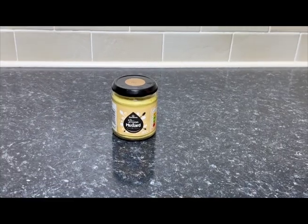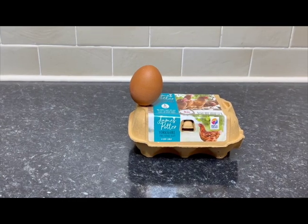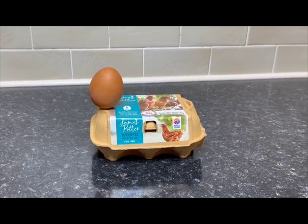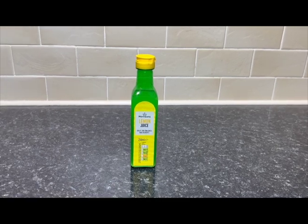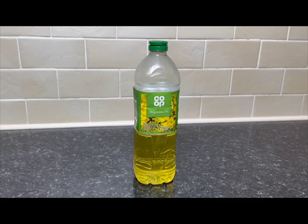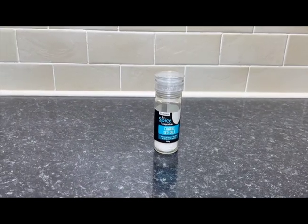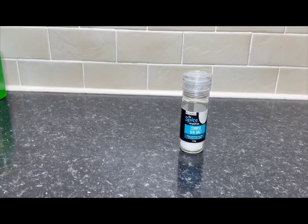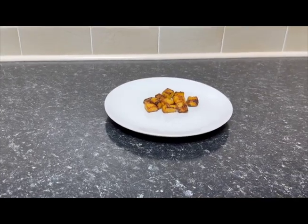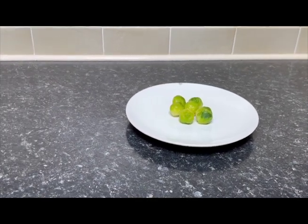For our Christmas mayonnaise, Dijon mustard. One large egg. 1 teaspoon of lemon juice. 1 small cup of vegetable oil. Everyone's go-to seasoning, salt, a pinch of. 1 couple of oven-cooked potato cubes. 1 couple of sprouts.